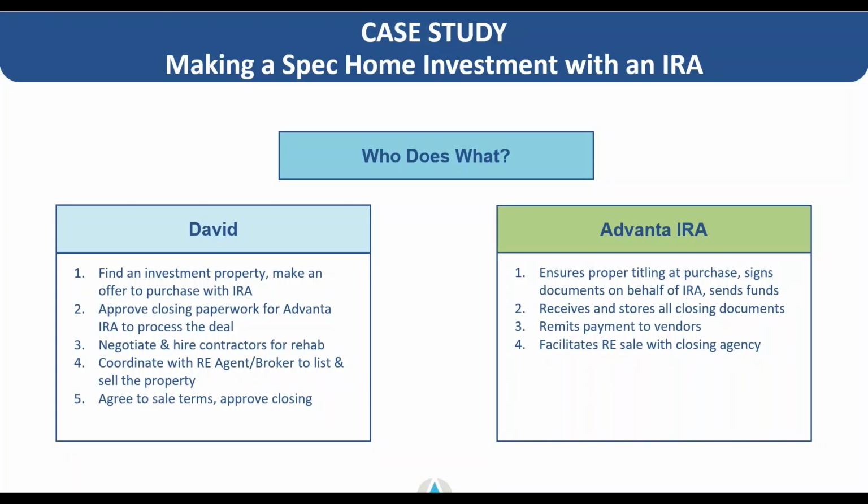Then David negotiates and hires the contractors, tells us when to pay them and what amounts or what materials were purchased and things like that, and then coordinates when he's ready to sell that property with the real estate agent and brokers at his own discretion. Once David authorizes and approves the sale terms, we execute that sale closing transaction and make sure that all the profits and proceeds flow back into the retirement account. So that's where the client account manager is going to work with David directly to keep this as smooth as possible. We're also going to work with those contractors and the legal professionals or real estate professionals involved in this transaction so that everything's smooth, simple, and on the right side of the IRS's rules here.